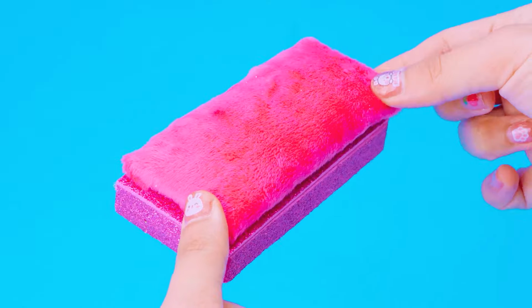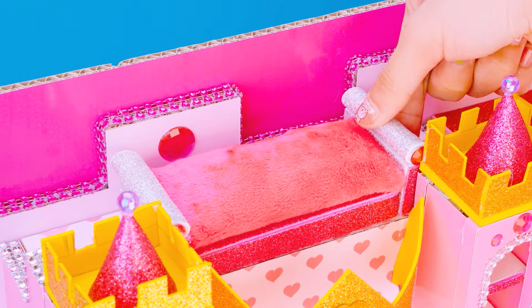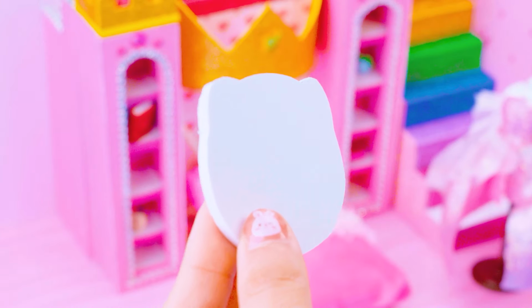I'm making a living room with a beautiful and comfortable kitty sofa. Finally, I will make a coffee table and chair for this room.